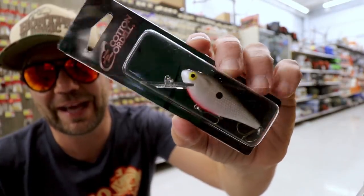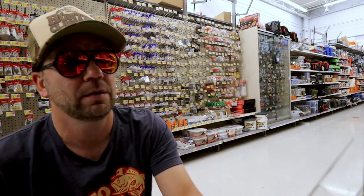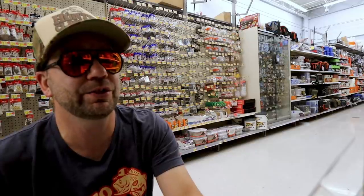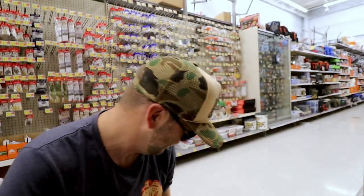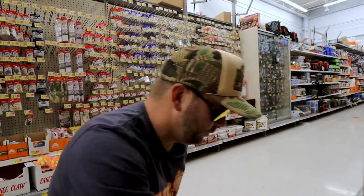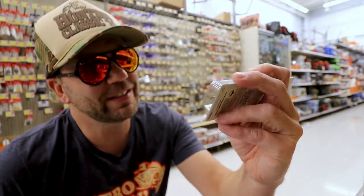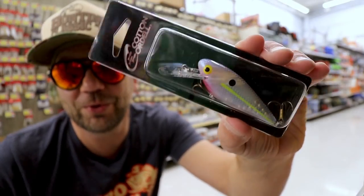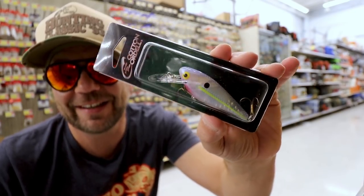Here's a nice one in a, looks like a white with a black top and a red belly. Let's see the name of this color. This is called Shad Pearl Black and Red. Makes sense. Ooh, there's another CC Shad in a very KVD style looking color. Looks like some sort of sexy shad. What is this thing called? Probably sexy shad. Shad Pearl Shad. Ooh, look at that, and tell me that would not catch a bass on a clear lake.